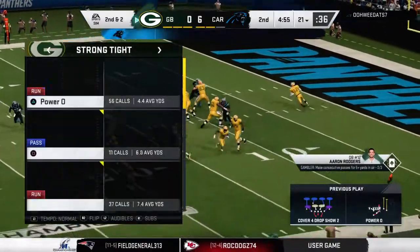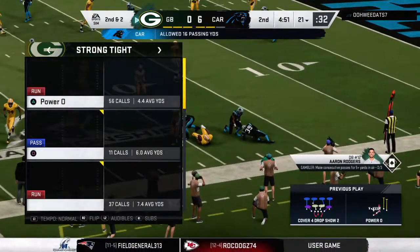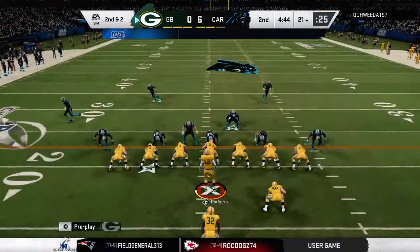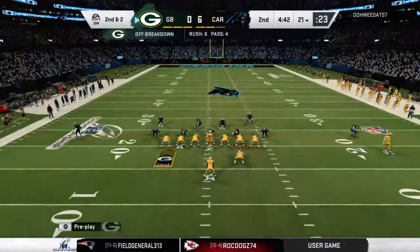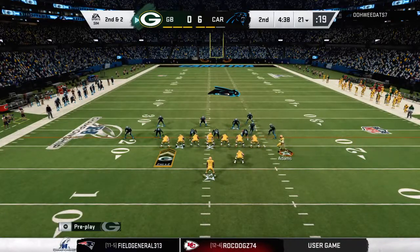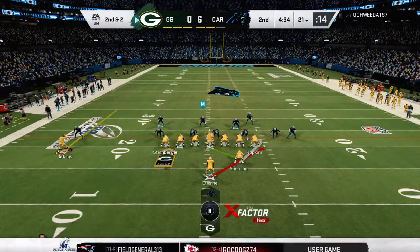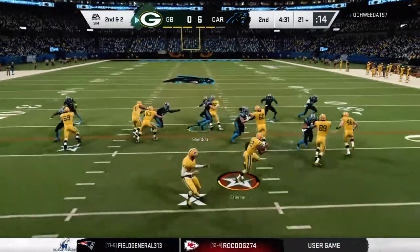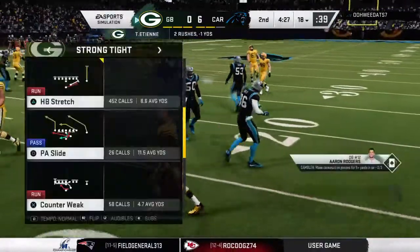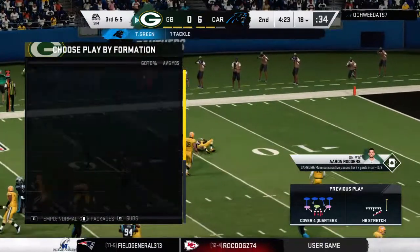Leaves them with 2 to go on 2nd down. 8 yards on the pickup, and now they'll have some options on 2nd and short. 8 yards the tally on that 1st down run. Here's 2nd and 2. Now a handoff looking right. And he's going to lose yardage here. Back to his own 18. They'll wind up losing 3. And now it's 3rd down.